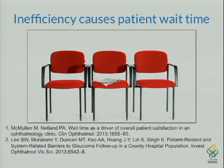And of course, inefficiency causes patient wait time. It's well known that patient wait times are a significant driver of patient satisfaction, which is a really important metric for outpatient clinics. But additionally, patient wait times can actually become a barrier to care. Patients won't return for follow-up visits if they expect long wait times.